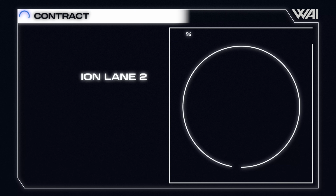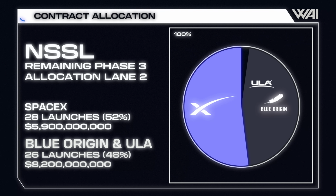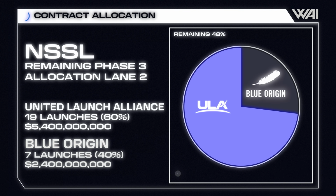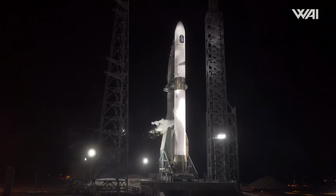SpaceX secured the largest share at $5.9 billion for 28 launches, accounting for about 60% of the total missions. ULA received $5.4 billion for 19 launches, while Blue Origin, founded by Jeff Bezos, earned $2.4 billion for 7 launches, with its missions starting in the program's second year once its New Glenn rocket is certified.